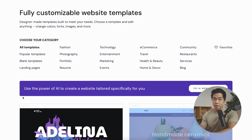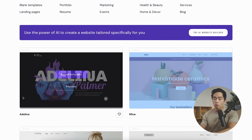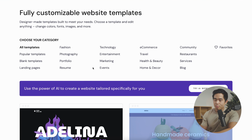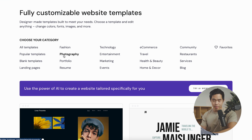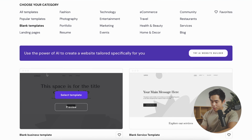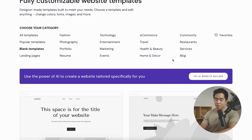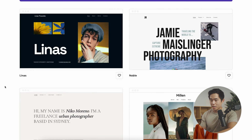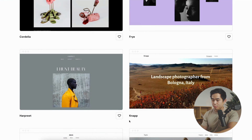And this is what I love about Hostinger, because as you can see, they have so many great looking templates to choose from. And what we'll want to do is sort by the different categories of templates. Since I'm creating a photography website, we'll go ahead and click on this one. But I encourage you guys to look at the popular templates. They have blank templates as well, portfolio, resume, business website. You can do all of it through these templates. But let's go to photography for now, and we can select from any of these pre-made templates.